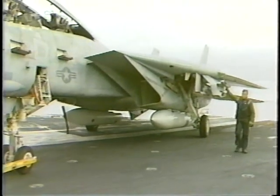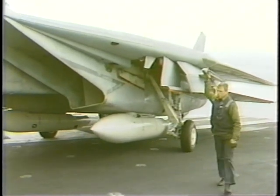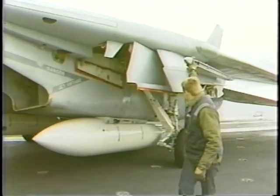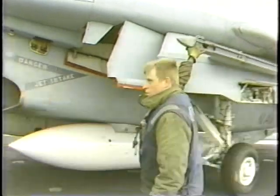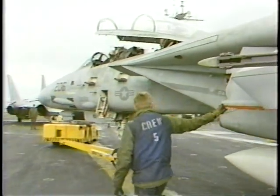It is an interlocking web of tasks that combine to make the difficult look routine. And what is most remarkable is this work is being performed by people with an average age of 20 years old. That is just one source of immense pride for Captain O'Brien.